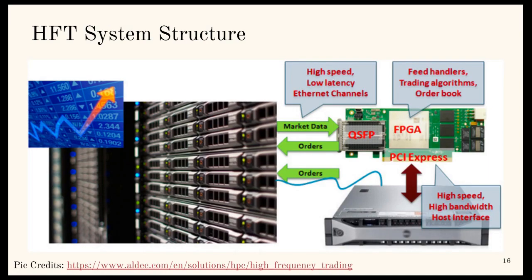So this is a high-level block diagram of an HFT system. From the market, the exchange servers, we get the market data, and this market data goes to a QSFP, which is the quad small form factor pluggable. This is a compact transceiver which supports multiple networking protocols, and it converts them to PCI Express. Then this QSFP passes the data to the FPGA. The FPGA handles all the parsing of the data, performs the trading algorithms, and calculates the orders. Once that is done, it puts them back on the QSFP, and it places the orders.